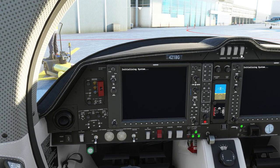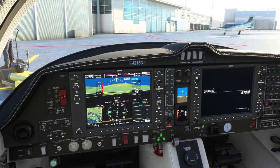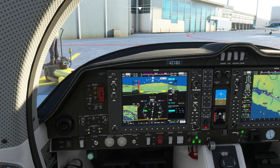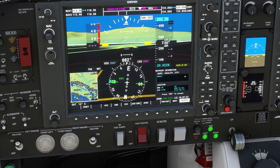I don't know what the weather is at our destination, and it doesn't really matter since we're going anyway. And I'll go ahead and speed this up. Just the pre-flight here we're going to knock out real quick. Have the flight plan right here. Shows us direct to Keflavik.